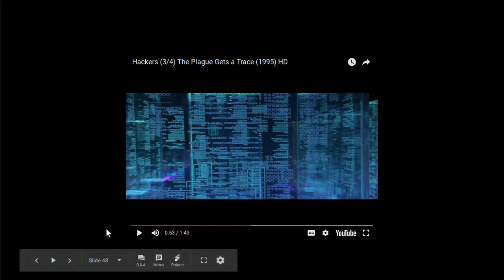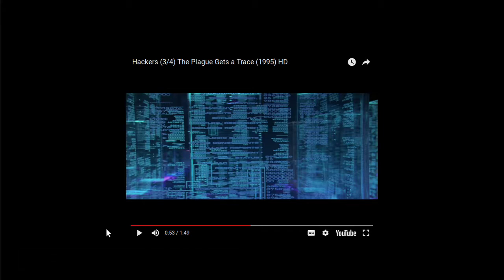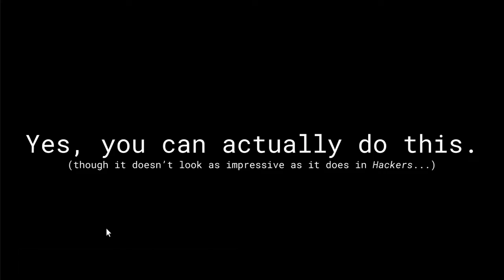So wouldn't that be cool if you were able to watch what's going on in your system to the degree that you know who's on it, what files are being accessed, what network connections are happening? Wouldn't it be great to have that kind of power? Well, you can do this. The problem is, it doesn't look as cool as when the plague does it. I'm sorry, but I will share with you how to do this very thing, and you can feel that thrill of doing this awesome hacker stuff.